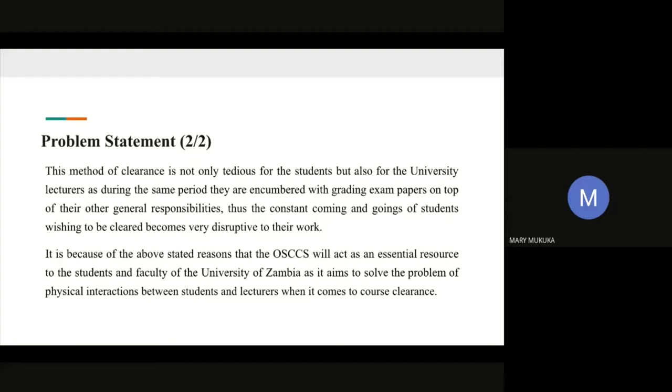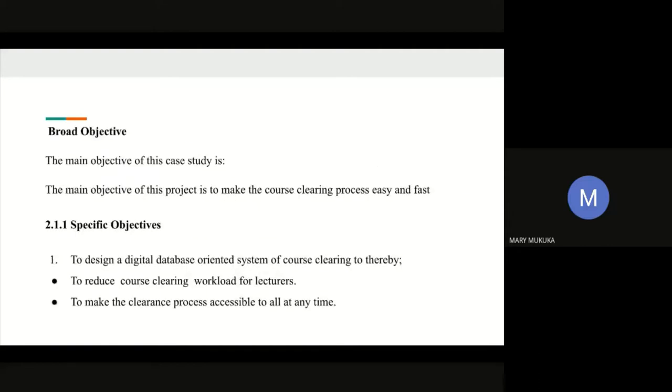It is because of the above stated reasons that our project will act as an essential resource to the students and faculty of the University of Zambia, as it aims to solve the problem of physical interactions between students and lecturers when it comes to course clearance. Our broad objective for this project is to make the clearing process easy and fast.